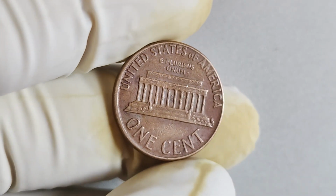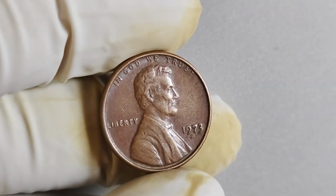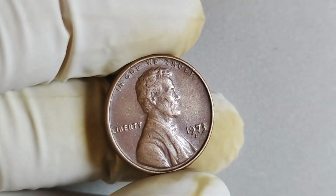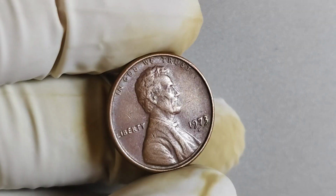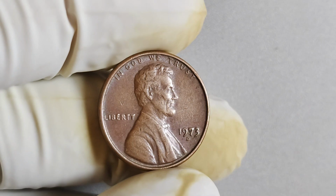Inspect the date and mint mark for any doubling. Look closely, especially at the 9, 7, and 3. A strong double die is a game changer. Look at the color and luster. If it shines like a brand new copper penny and doesn't have scratches or corrosion, you might be looking at a high-grade coin. Get it graded.